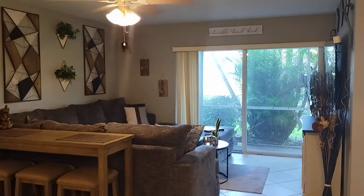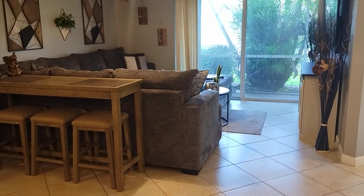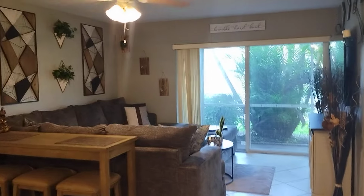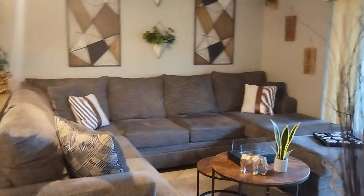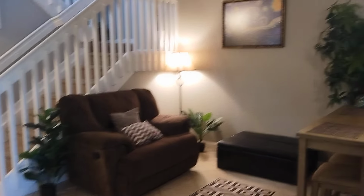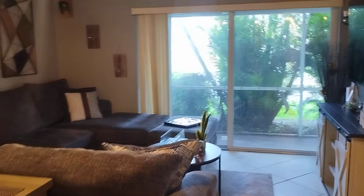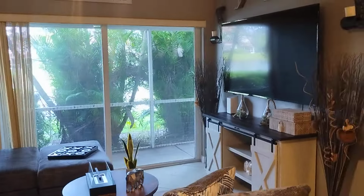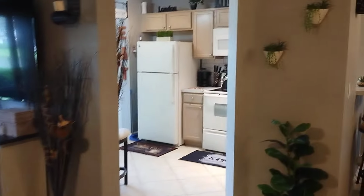Lots of natural light floods this space, as you can see from the patio. Also neutral colors throughout, and then nice neutral tile throughout the downstairs area. There is a ceiling fan here in the living room to keep it cool. And once again, this does overlook the patio, which is a screened patio. We'll make our way into the kitchen.